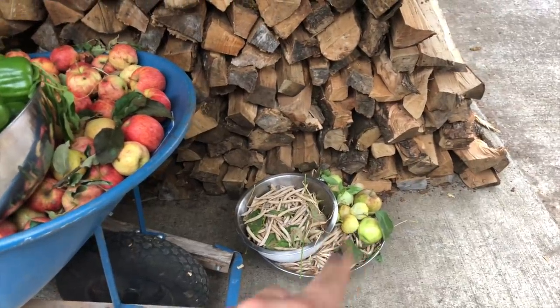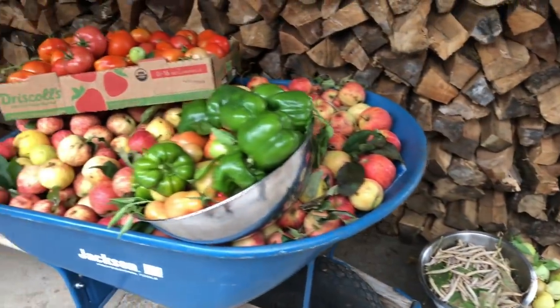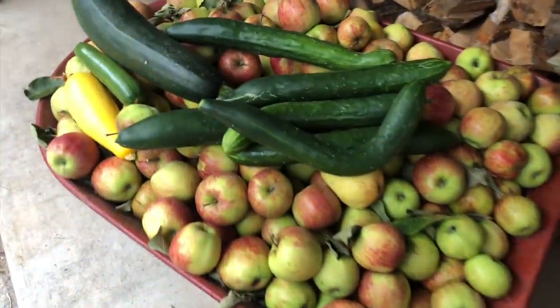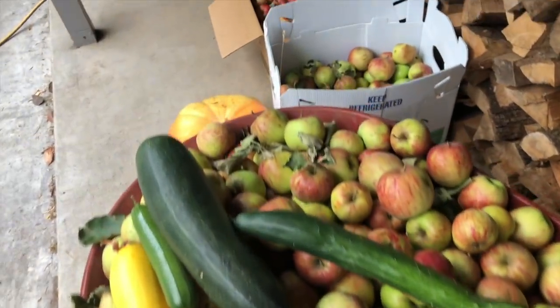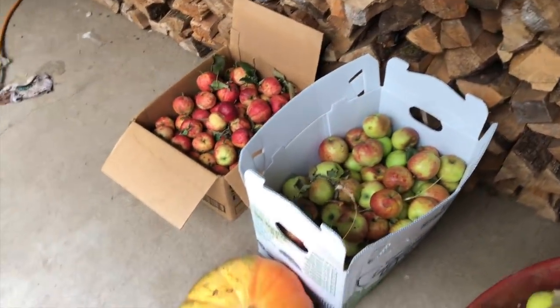I actually forgot to harvest the tomatillos, so there's some tomatillos in there. And just bringing all this abundance and produce in the house was exhausting and tiring. I think I'm actually going to eat this pear right now. It's perfect. This one was forgotten on the tree, so it's perfectly ripe. Tree ripened. And these are the 2 boxes of apples that I didn't show in that thumbnail.